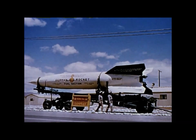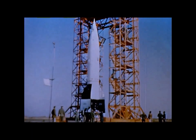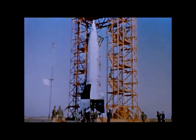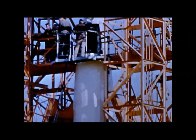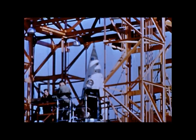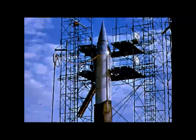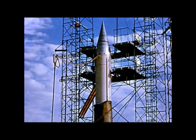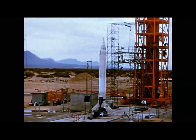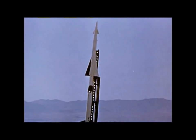75 of these captured V-2s were brought to our rocket proving ground at White Sands, New Mexico in 1945. Here, exhaustive studies and test firings were made to aid us in mapping our own newly created rocket program. It wasn't long before the sands of New Mexico shook to the roaring blast of the Viking, the Corporal, the Arrow-B, and other American rockets.